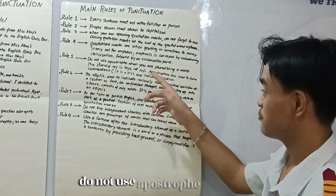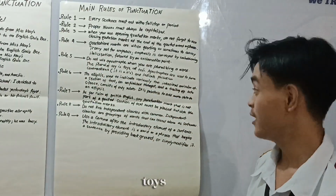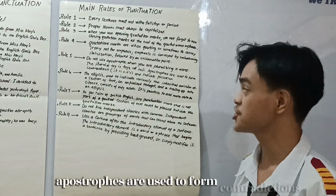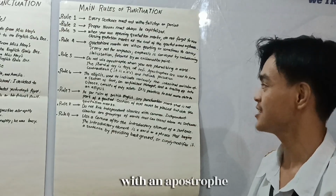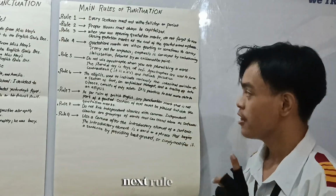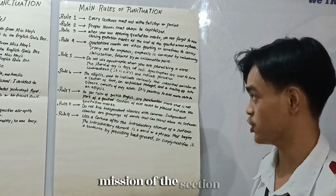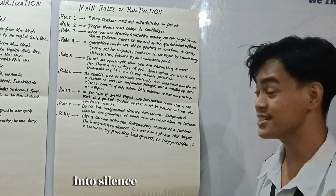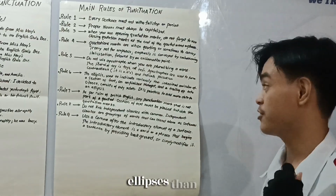Do not use apostrophe when you are pluralizing a word. The plural of toy is toys, not toy's with an apostrophe S. Apostrophes are used to form contractions, like it is transforms into it's with an apostrophe S. And apostrophe also indicates possession. Next rule, the ellipsis used to indicate variously the intentional omission of a section of text, an unfinished thought, and a trailing off into silence consists of only 3 dots. It is pointless to add more dots to an ellipsis than 3.